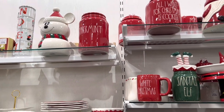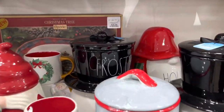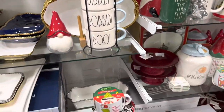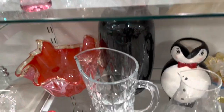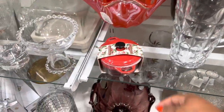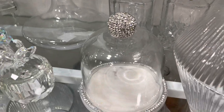Big old peppermint canister. Oh my gosh. It's huge. So many Frosties are out here. Look at that gnome canister in the back. All right. It's cute. Oh, look at this pretty picture right here. It's pretty. Look at this, so cute, right? So tiny. Oh, that's pretty right here, right? That's pretty.